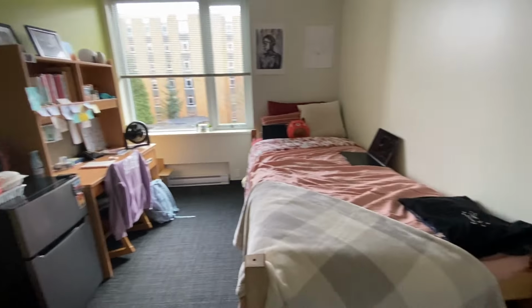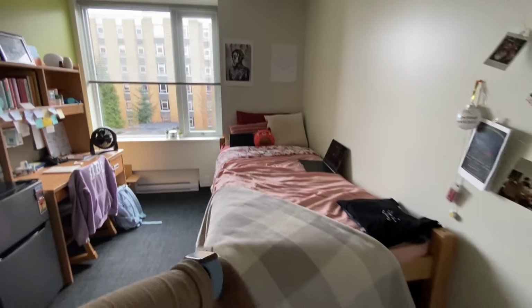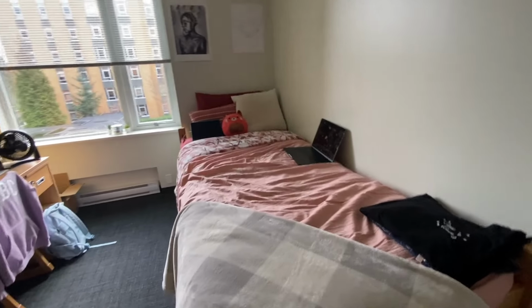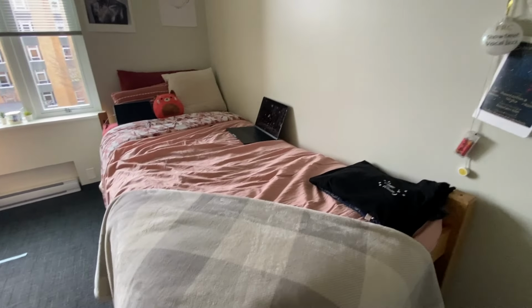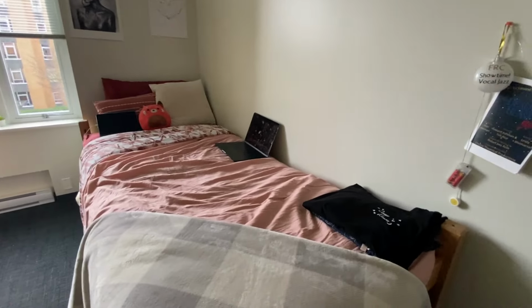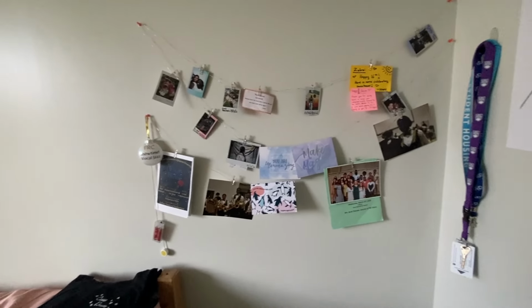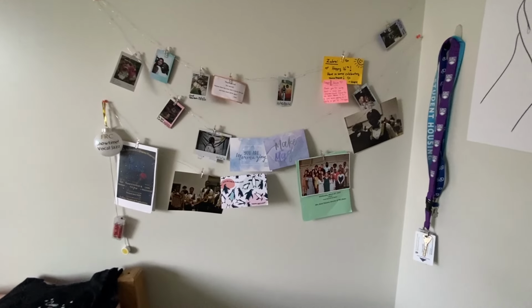So let's break it down a little bit. This is on my bedside. I have this blanket that was gifted to me, actually. It was my graduation present from one of my mom's friends. And over here, I have a photo wall, memory wall.